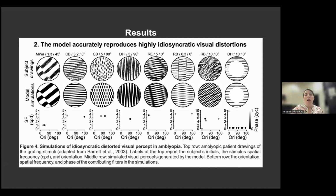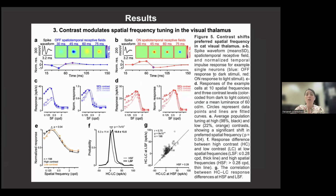To explain why our simulations use filters with mismatched spatial frequency, we hypothesize that amblyopic contrast sensitivity loss affects neural spatial frequency tuning and distorts the spatial frequency components of visual percepts. To test this hypothesis, we analyzed the spatial frequency tuning of neurons measured at different stimulus contrasts in the cat dorsal lateral geniculate nucleus, LGN. At the top of this figure, we show 2 examples of the LGN neurons classified as off-center, blue color, and on-center, red color, by mapping their receptive fields and spatial frequency tuning at different contrasts.